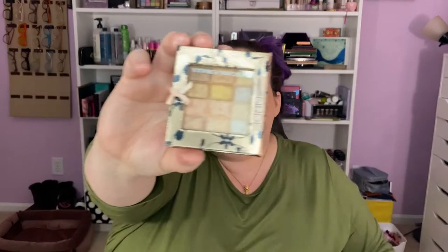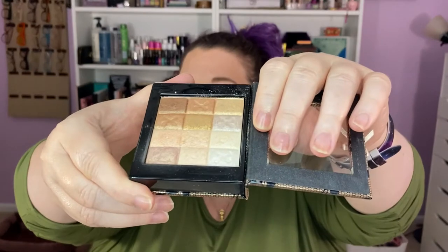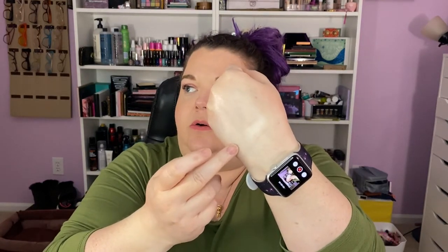Here's the OG Physician's Formula Natural Nude. Do y'all remember? Y'all, I still got the freaking brush and all that in the back. That's how dedicated I am to the cause. Do y'all remember using the top half of this as a highlighter? Do you remember? Let's do it. Oh my goodness. Y'all, this is back in the day when Jaclyn Hill hadn't lost her mind and she was still sitting at her counter in Florida, you know?